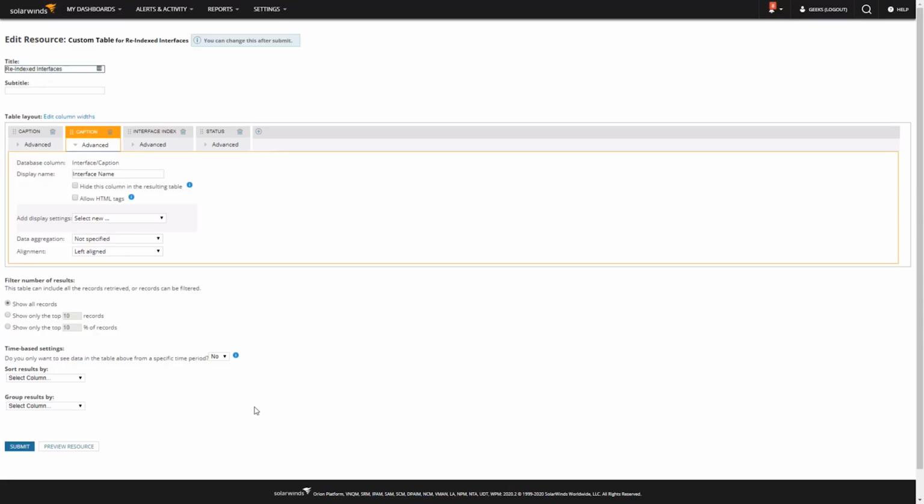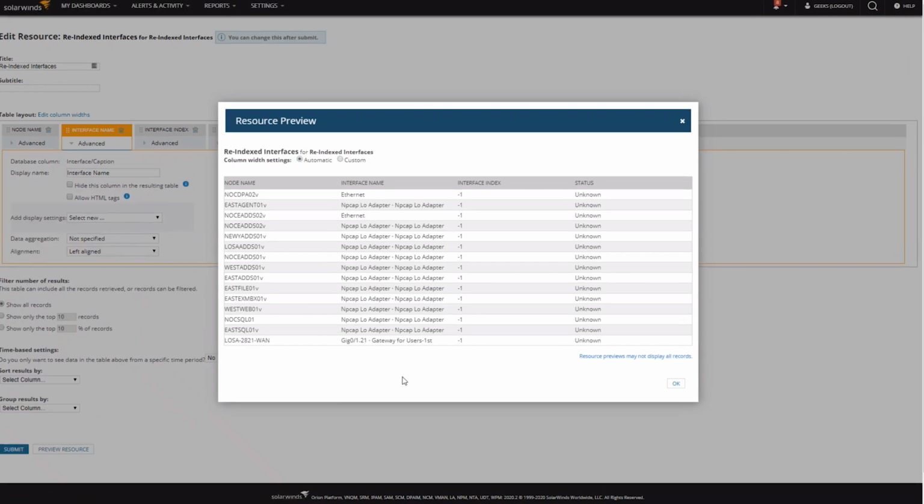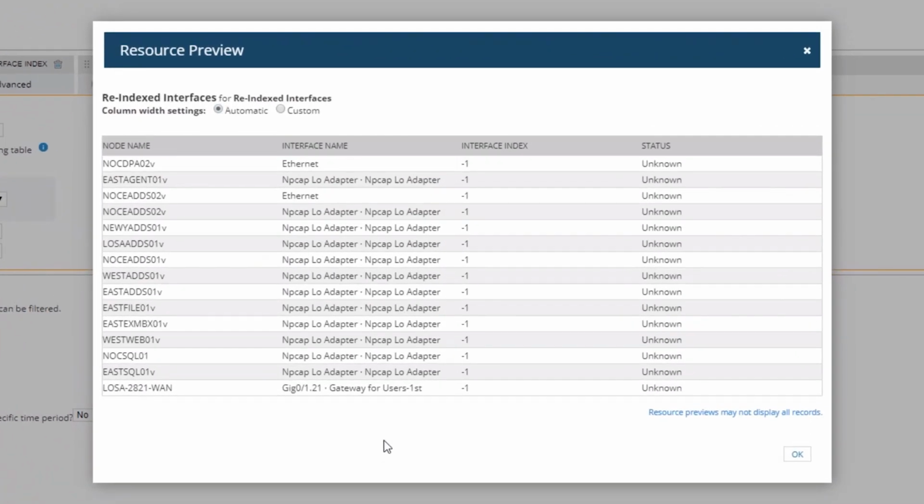We're going to talk a little bit more about some of these other options later, but you can use this preview resource to see what it's going to look like. It'll just pop up right on the screen for us, and this is what it's going to end up looking like.